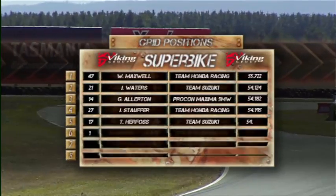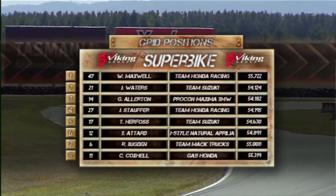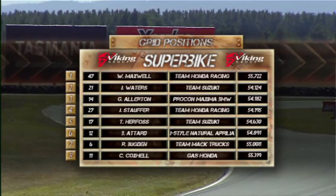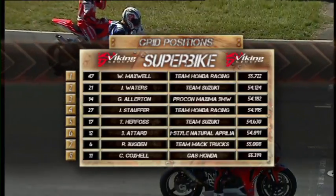On the grid and ready for race 1, round 2 in the Viking Group Australian Superbike Championship at Symmons Plains Raceway. And Glenn Allerton slowly but surely taking his spot on the front row of the grid. 12 bikes here for this round. It's a field of quality, not quite quantity. We've run through the top 8 from Superpole.